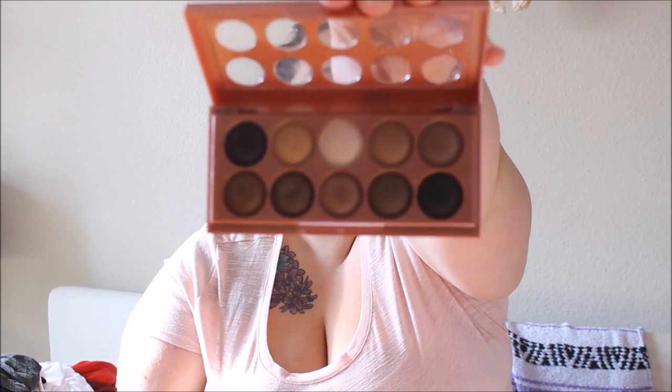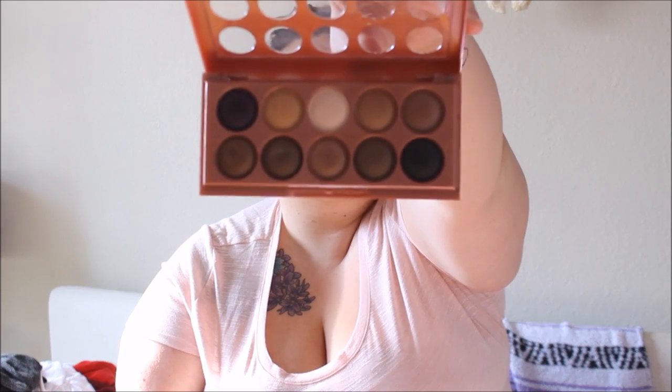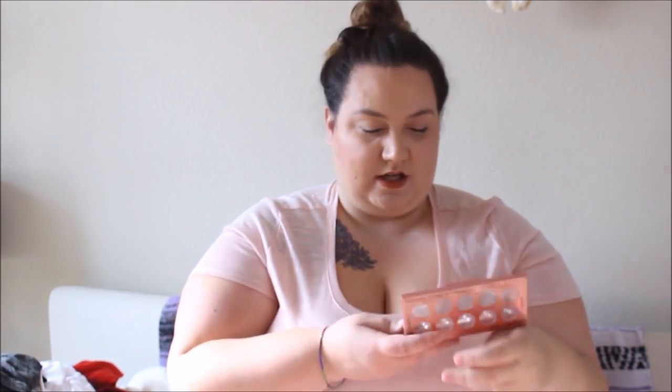Another thing that I got at Ulta recently was the NYX Dreamcatcher palettes. I really like all of these colors. This is the Dusk Till Dawn Dreamcatcher palette. It's just a really nice kind of simple palette.